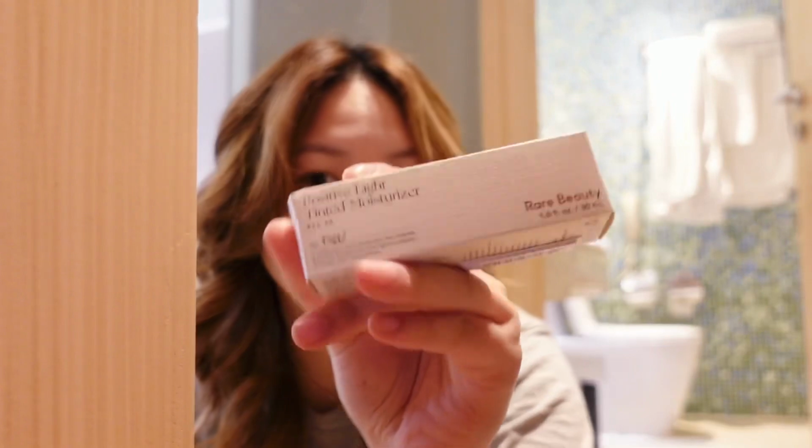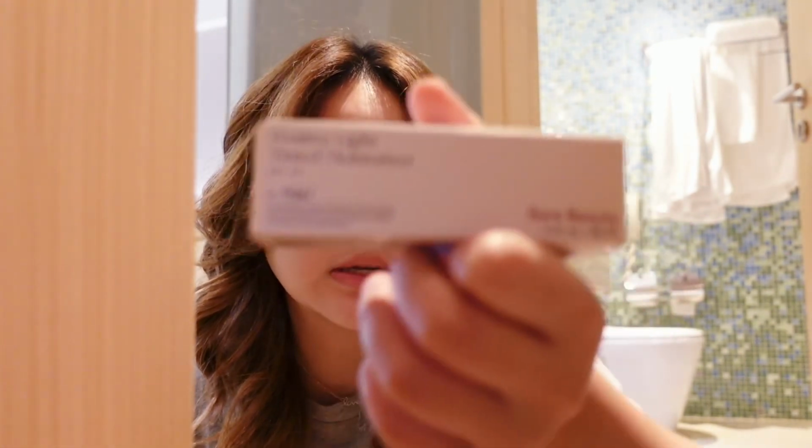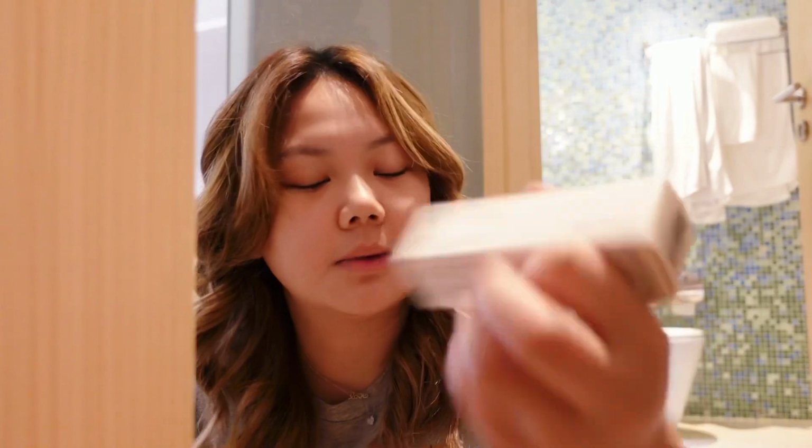And then I only got two things for makeup. First one is the Rare Beauty Positive Light Tinted Moisturizer. So sabi ng girl, since we're wearing masks pa din, and mas maganda daw if hindi ganun ka heavy yung suot mo na makeup. This is nice though. Eh, tama ba? Yeah, this one.